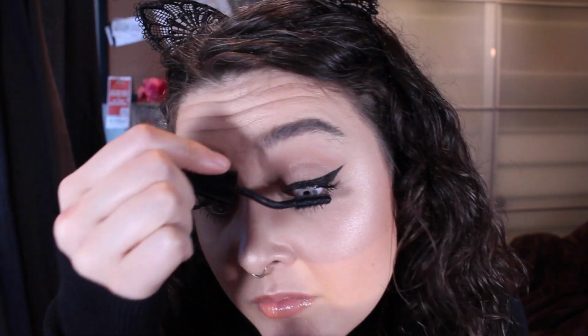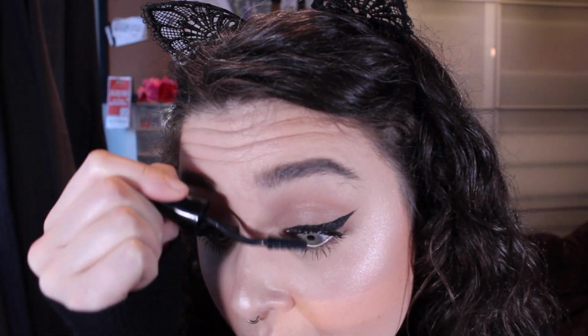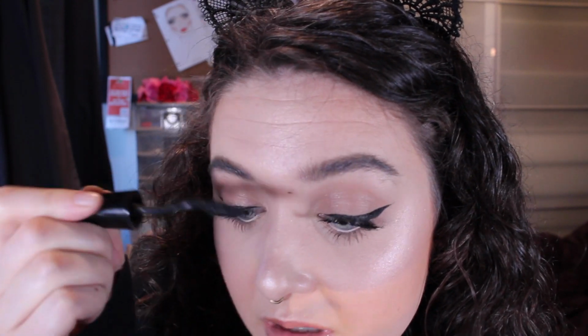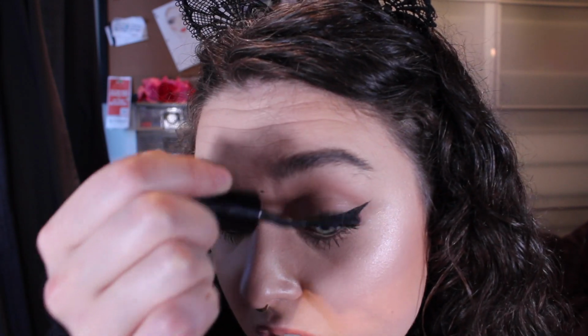I'm gonna put a little bit more on, because I usually do put a good amount of mascara, and then I add a little bit extra on the tips just to make it a little bit longer. My eyelashes seem to be separating just fine. They're not sticking together, which is nice. Well, not more so than usual. Yeah, that looks pretty bomb.